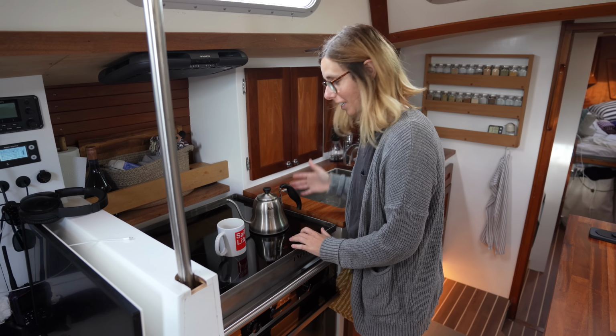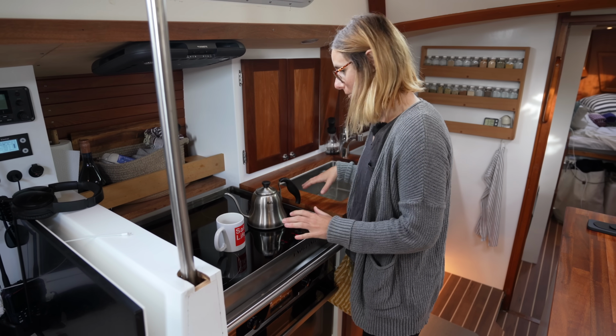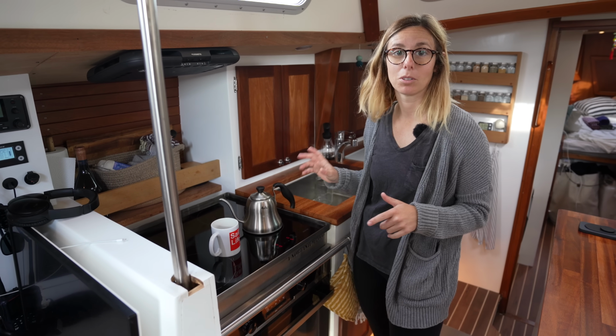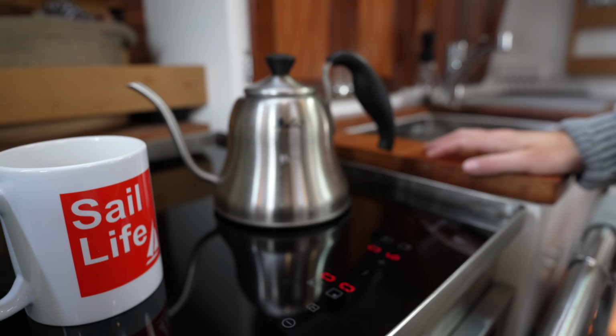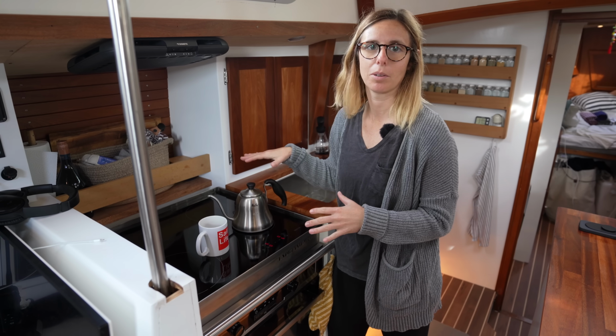I don't know if you can tell, but it's a little bit rolly today. And that's when the gimbaled stovetop is really nice to have, especially when we're sailing. I usually take our silicone dish drying mat and put it on top of here, and it's just a really nice big surface where we can put things and not have to worry about them rolling off.